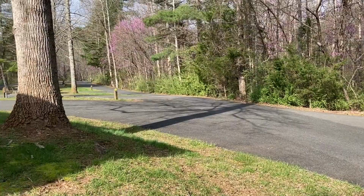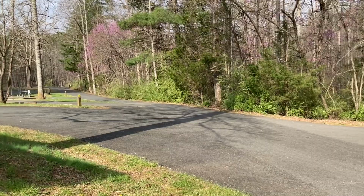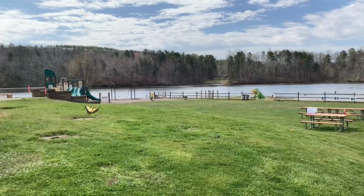One thing you cannot tell though, when you reserve a site, is how hilly it is. And I don't know how well it shows up here, but this campground is very hilly. Like I said, we are kind of up in the mountains. This is in the middle of a state forest, so yeah, a little hillier than I wanted, but I'm doing fine.